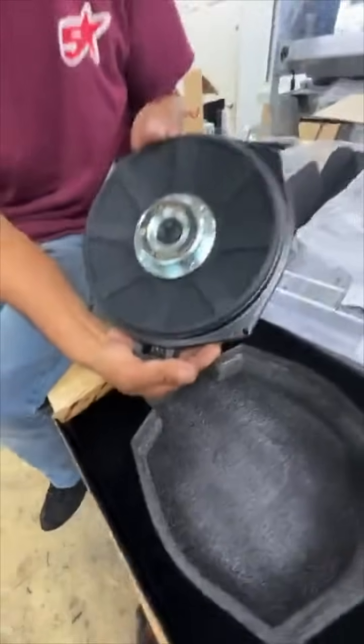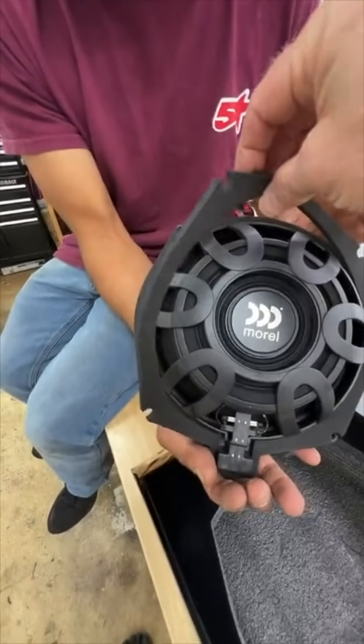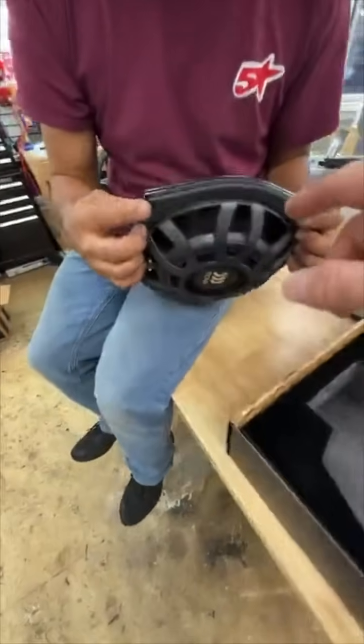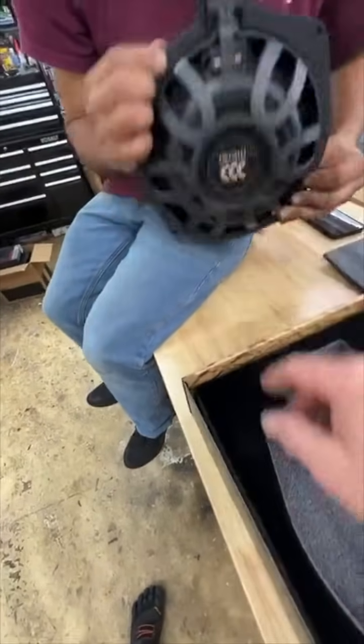Theirs is actually a little bit deeper than most, so they give you this piece here, which is a 1/4-inch gasket. So in the shallower ones, label up, you have the spacing that you need. Factory plugs right into there.